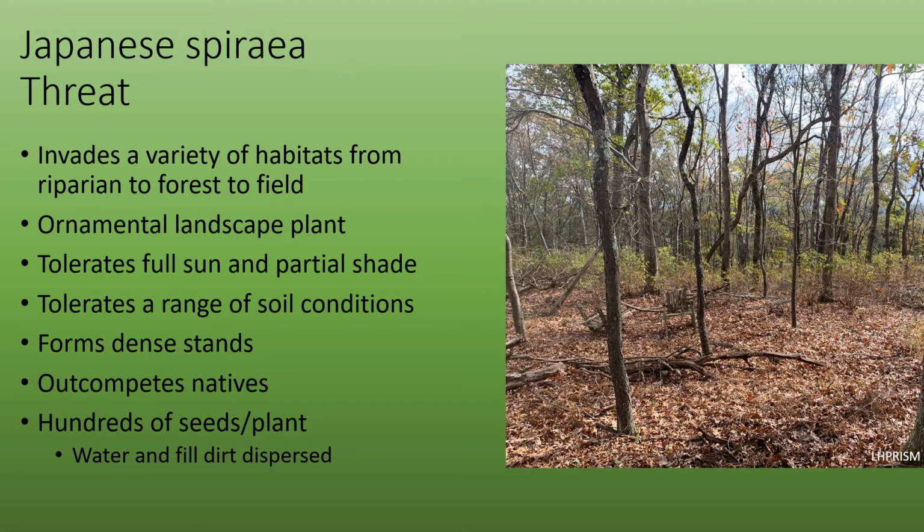Japanese Spiraea is especially threatening because it can invade a variety of different habitats, from wet riparian areas to forests and even fields. It is an ornamental landscaping plant, so the more it's planted in people's gardens, the higher the chance there is that it will escape into a natural area.